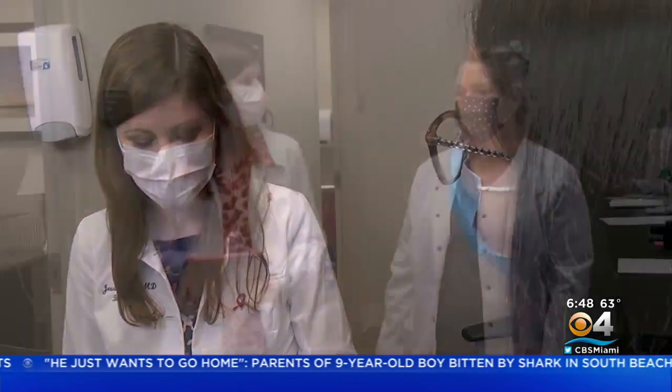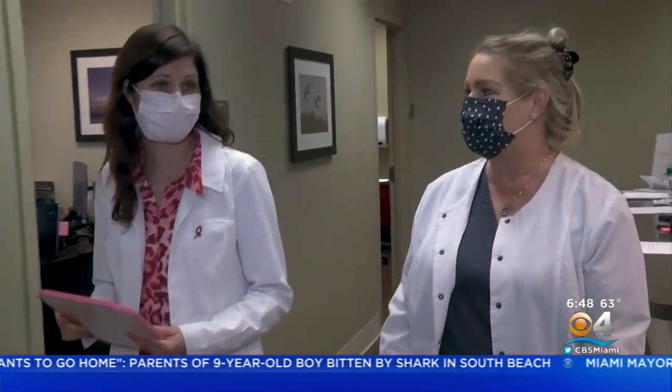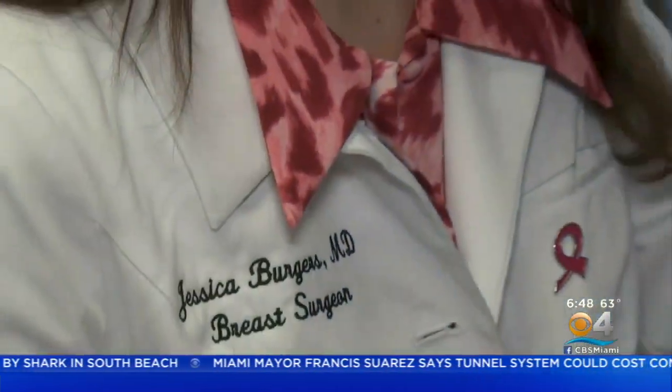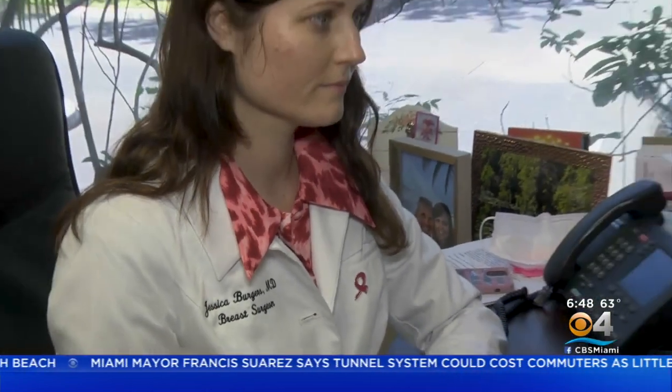And we're going to screen and be preventative. Dr. Jessica Burgers is a breast surgeon specializing in hematology oncology at Holy Cross Hospital in Fort Lauderdale. She knows exactly what to look for when screening for cancer. And one of the things that is a tip-off for cancer in the lymph nodes is to see the lymph nodes looking swollen or enlarged.